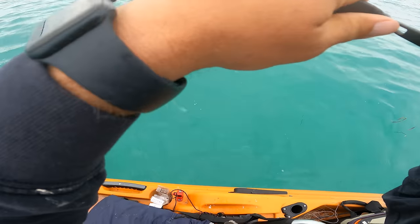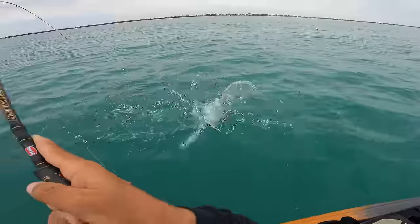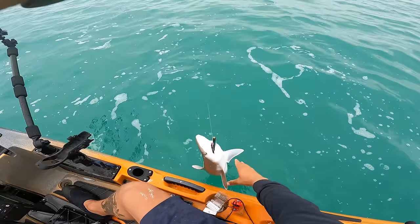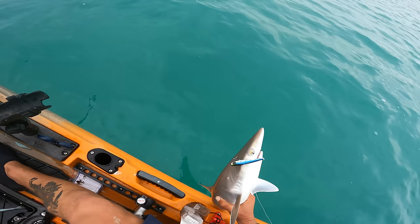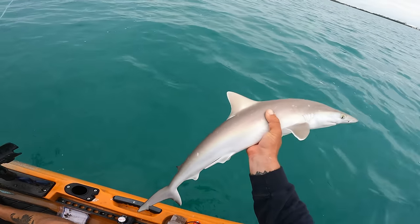They like those vibrating lures, huh? Oh, it's a white dotter. Oh, this guy. Smaller the shark, the harder to handle. You know how that goes. Everyone's favorite right here. The white dotter.